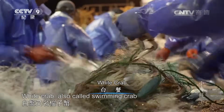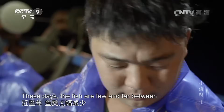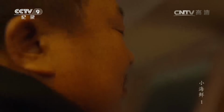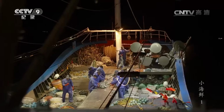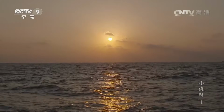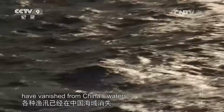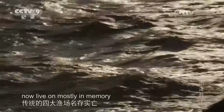White crab, also called swimming crab, is among China's most valuable crab catches. These days, the fish are few and far between, but there's plenty of crab and shrimp. In fact, many traditional fishing seasons have vanished from China's waters. The once great 4 fishing grounds now live on mostly in memory.